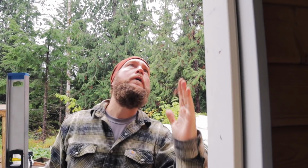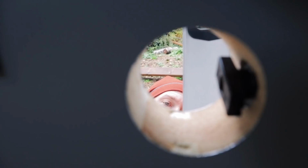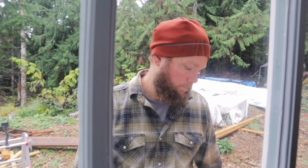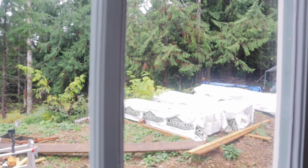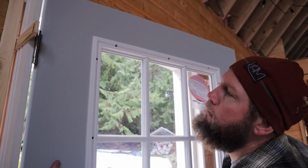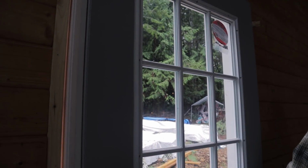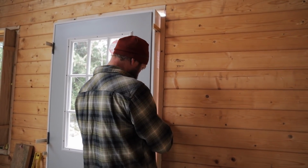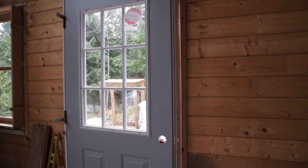Seems like it could go. Just that top corner. We need your top left-hand corner to go over to the right.